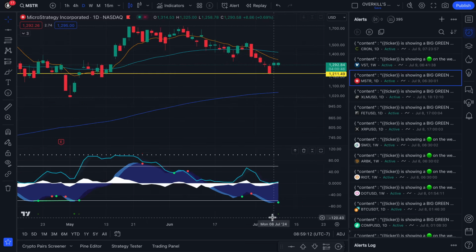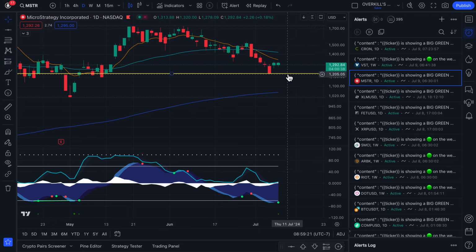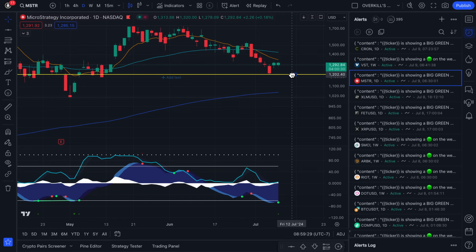I'd buy it here if you want to play this dot and use a stop loss right there at 1,200. Your risk on that is about 6%. So you're risking 6% here, thinking that this is the bottom. And you could even move it up to 1,250 if you want to be less conservative, but I would use 1,200 with a 6% stop.